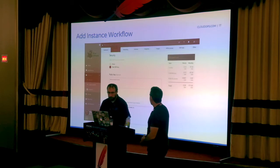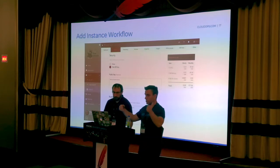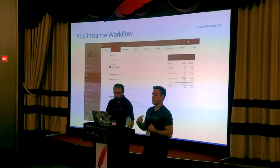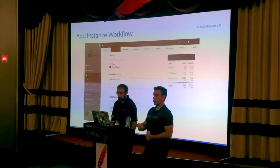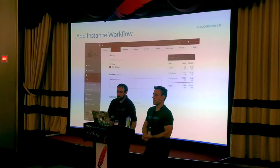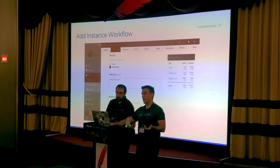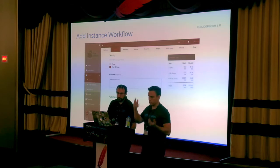Finally, you can also associate all the usual stuff, SSH key, Cloud Init. And once you're done, your instance will be launched, and CloudMC will take care of orchestrating all the API calls required to allocate not only your VM, but also all the side elements that you've selected. And you will be advised of the progress of this process.